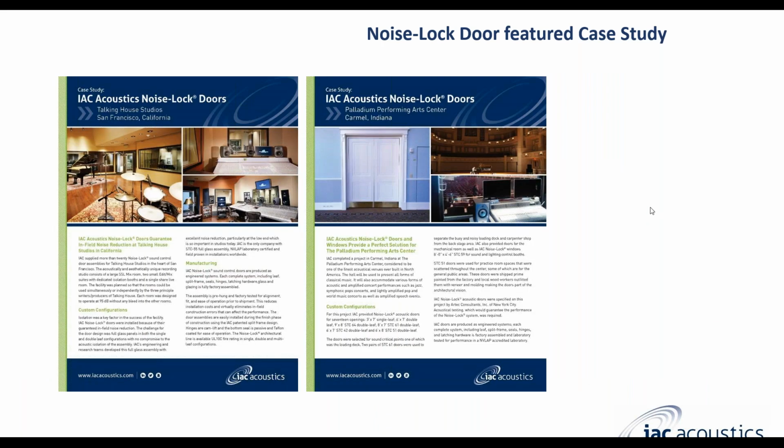We have several other case studies of different projects that we've shipped over the past recent history. Here's two specifically. We had Talking House Studios in San Francisco, California. We had Palladium Performing Arts Center in Carmel, Indiana. And the list goes on. If you're interested in checking out some of our other case studies, you can find them on our website.